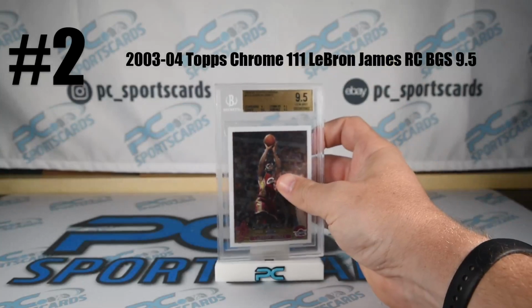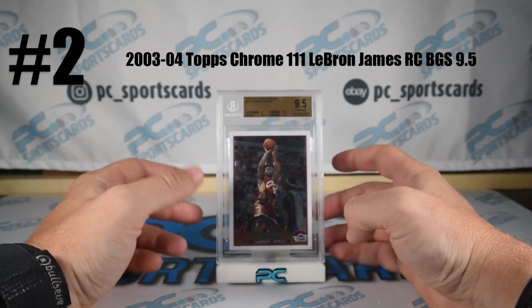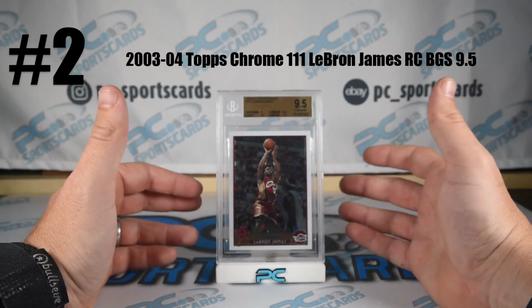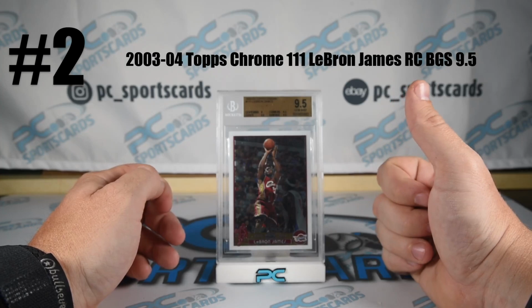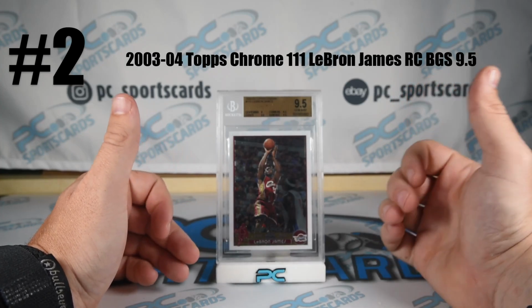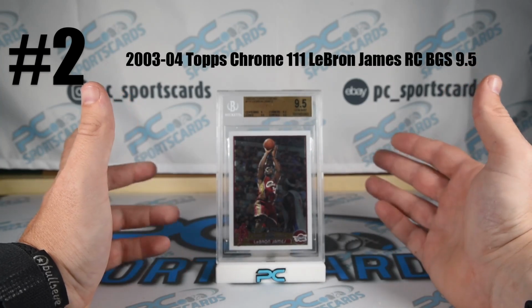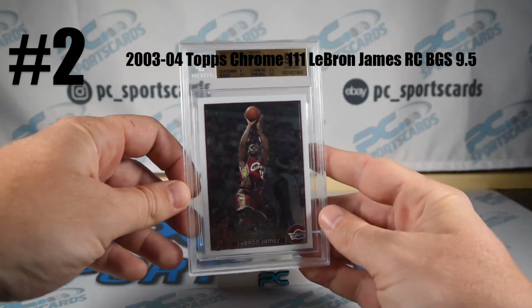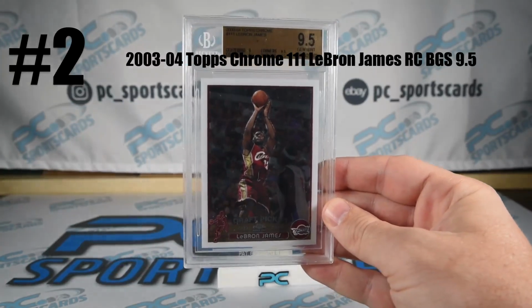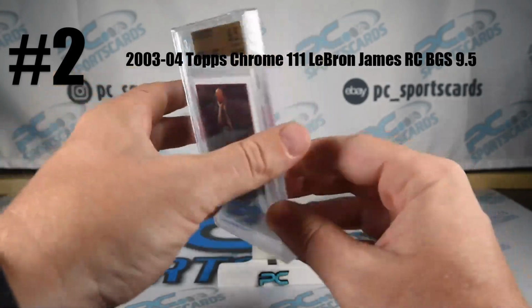And it's hard to go basketball, go iconic rookies, and going Durant at 3 without going with the iconic number 2 this week. 2003 Topps Chrome LeBron James rookie BGS 9.5. Awesome card. Again, the centering looks a lot better than a 9. Just look at this. Look at it closely. And the light's a little off. Here, let me give you a little better light right up close. But I really don't see anything. It must be on the back.